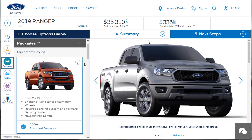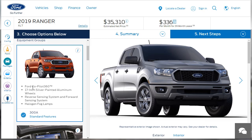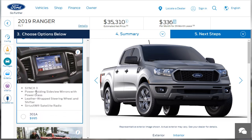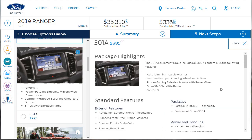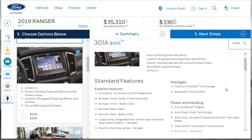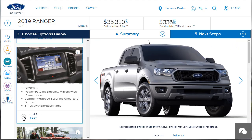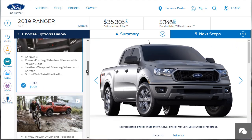So, what packages are there? This is our standard package here. That gives us the Ford Copilot 360, the halogen fog lamps, the 17-inch wheels, right? We got all that. Do we want this Sync 3 for $995? What all does that give us? Let's hit this little information tab, and that's going to tell us. It will give us auto-dimming rearview mirror, leather-wrapped steering wheel, power folding side view mirrors with power glass, the Sirius XM, and the Sync 3. Yeah, I think we want that. It's just $1,000. Seems like a smart option to me. So let's go ahead and close that. We're going to go ahead and select that for $995.